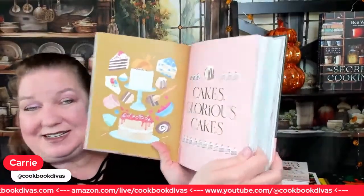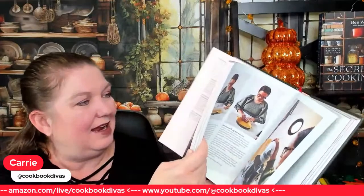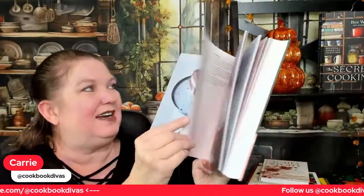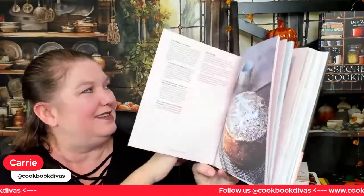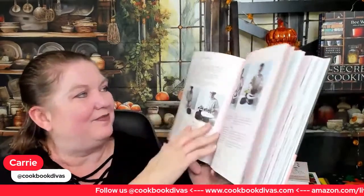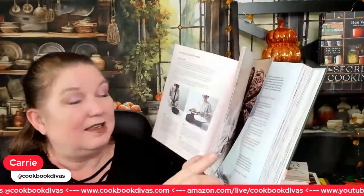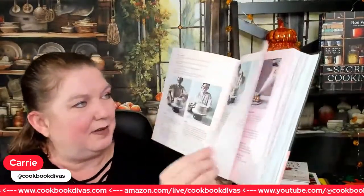Here's the Cakes, Glorious Cakes chapter. I don't like it when there's no name of the cake on the picture and I have to go backwards. I don't know which one this is. It doesn't say, it's just a generic cake. Step-by-step photos, you know I love those. Glad to catch you. Yes, thank you for coming by.